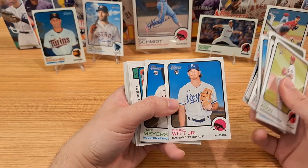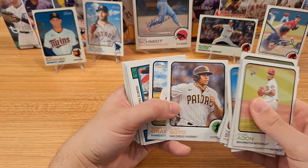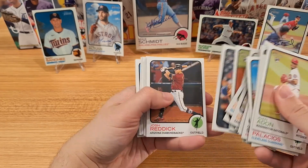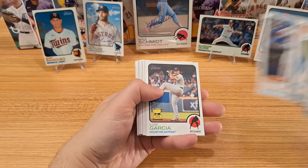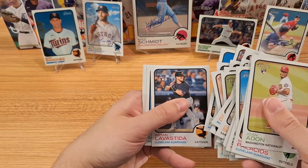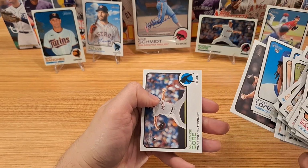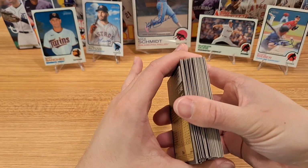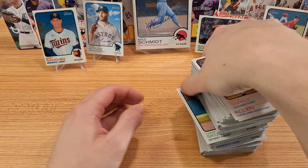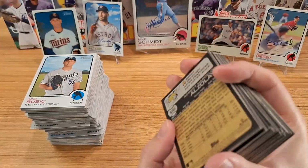There's George Kirby and another Bobby Witt. So there's that collation there. George Kirby, Bobby Witt. And Juan Soto. Let's see. So I don't know, maybe the variations and errors are much more rare than I would have anticipated. CJ Abrams and Mackenzie Gore. So I will go ahead and check for any error cards. Get this nice stack from our second hobby box here that we've ripped. So here we go.